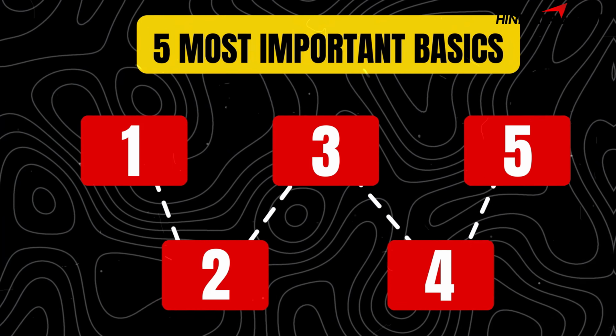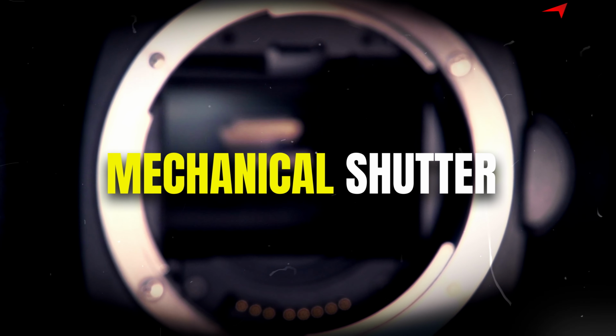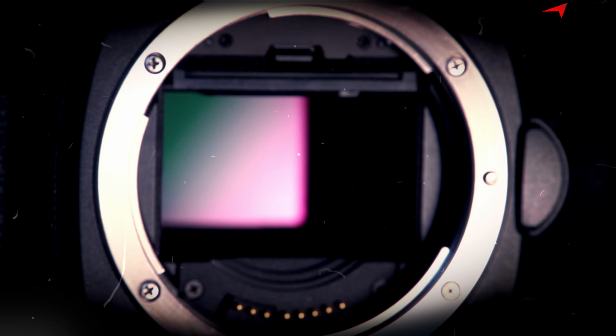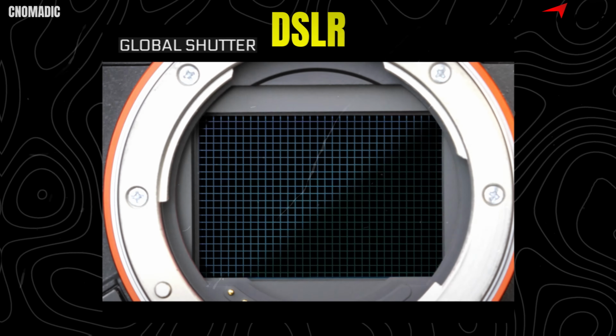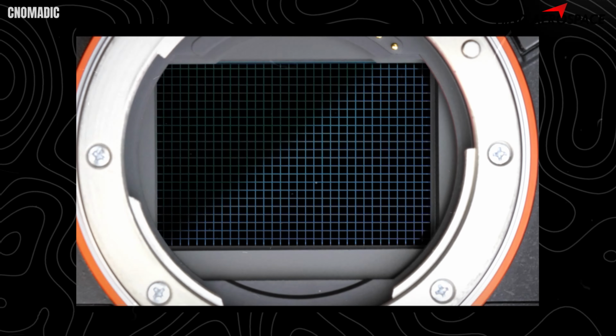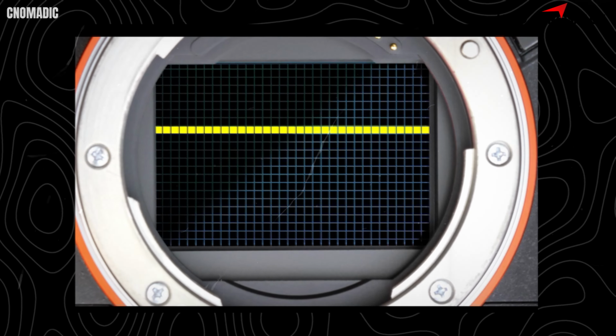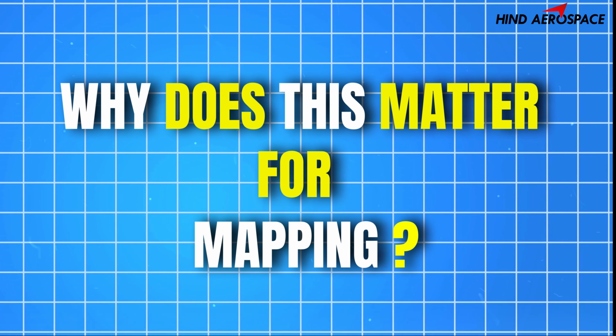Number 1. Mechanical shutter versus rolling shutter. A mechanical shutter captures the entire image at once by physically opening and closing, like a DSLR. A rolling shutter scans the image from top to bottom, line by line, electronically. Why does this matter for mapping?